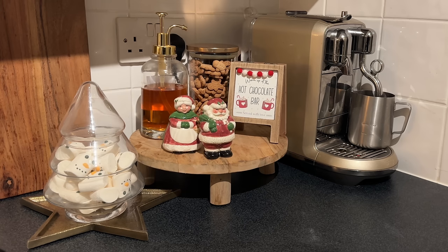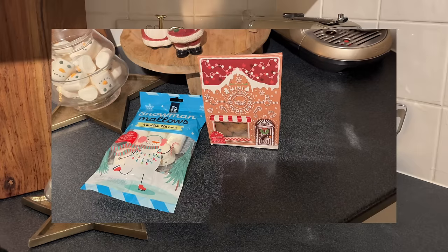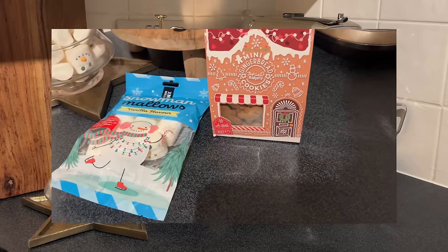So I'm thinking to just put some chocolate powder in one and some cinnamon sugar maybe in the other one, a bit like I did with the pumpkin ones that I had. And then at the back, I've got some mini gingerbread cookies that I also got from B&M. So I'll show you in a second. I've got a spare packet of the cookies and the snowmen marshmallows, so I'll show you what they look like, just so if you go to B&M you can find them.